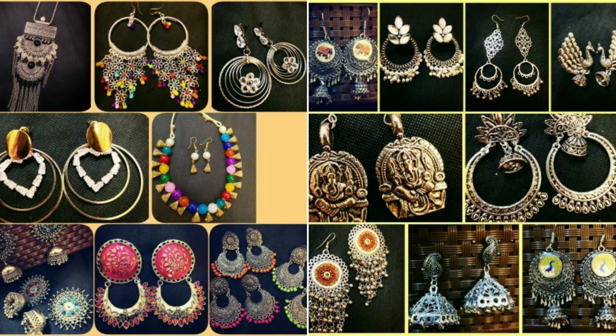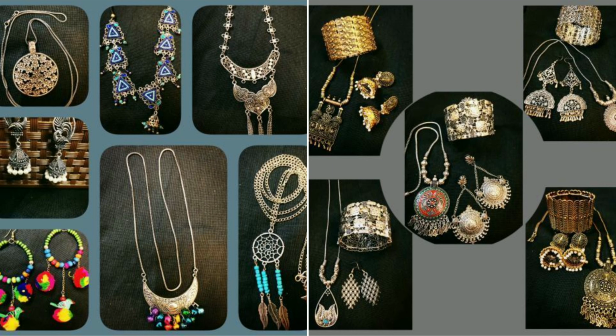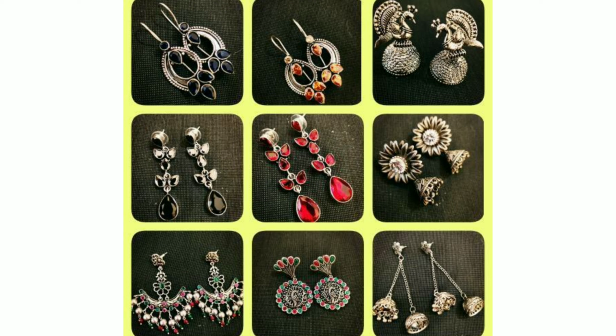As I said, from lightweight to party wear, from a little expensive ones to very affordable, Oorvi has all sorts of collection that you would expect on a jewelry page. And they're very polite also, their customer service and all. So I would really want you to check out the page. I'm sure you will get some unique pieces from the page. I'm very sure about that.